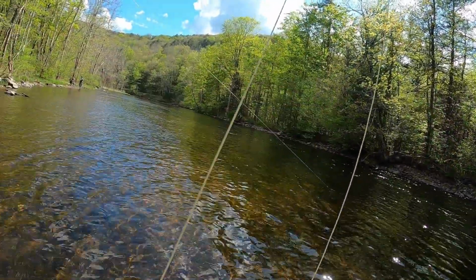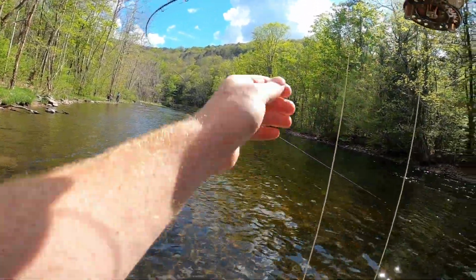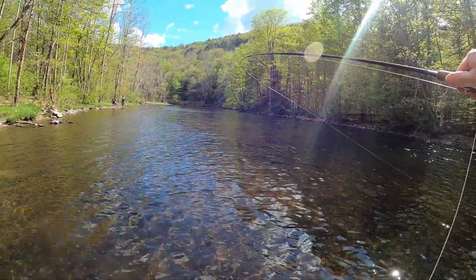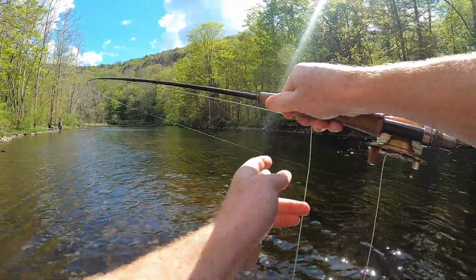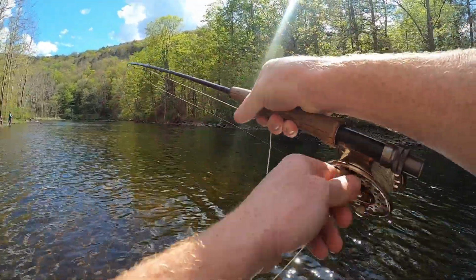Have you seen it yet? Nope. But I switched my flies. This is the 5 weight. I was swinging two wet flies. There you go. Good, yeah. There you go. Pretty strong.